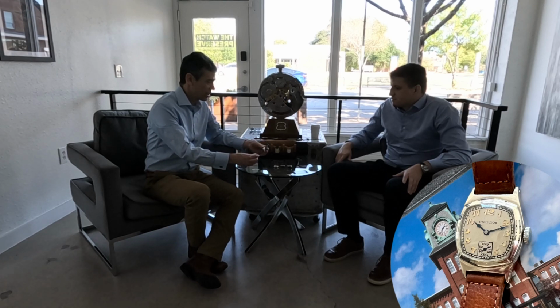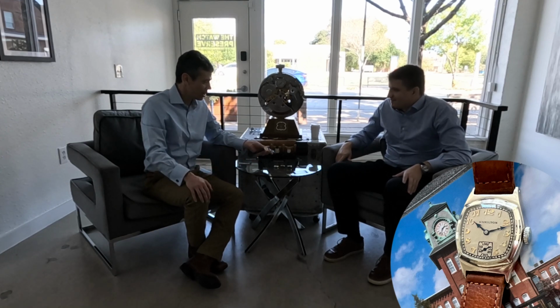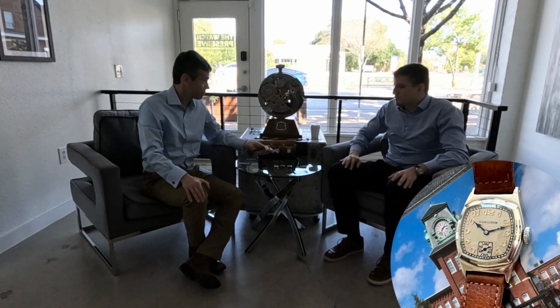Now this watch was also a presentation watch from the Cadillac Motor Car Company. Yeah. So Hamilton, even as far back as the 1920s, was considered to be the very top watch in America. So if a company wanted to present a special award to an employee for long service, it was usually a Hamilton. Mm.